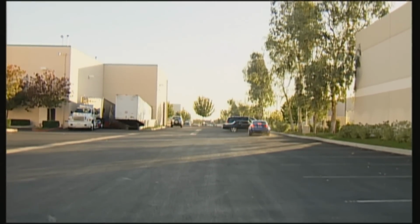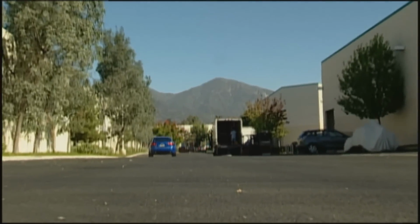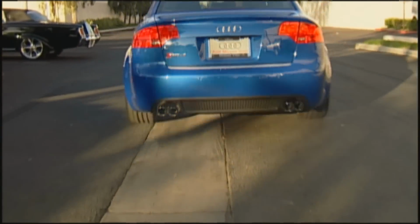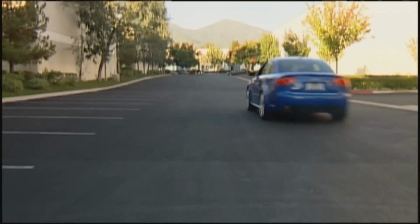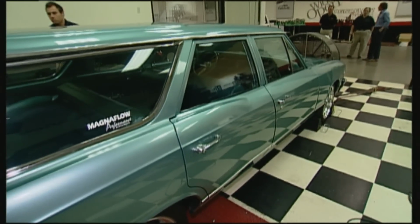And now we compare it again. Series exhaust before. Magnaflow system after. They're tying it down. They're gonna do it. Not bad, is it?